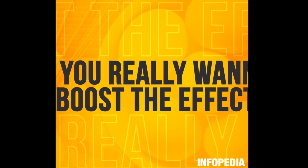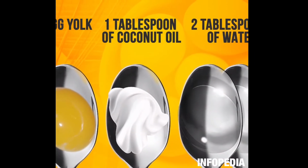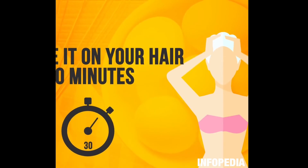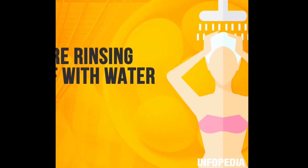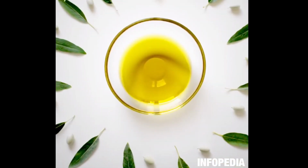And if you really want to boost the effect, add some coconut oil. Take 1 egg yolk, 1 tablespoon of coconut oil, and 2 tablespoons of water. Massage your scalp with this mixture and leave it on your hair for 30 minutes before rinsing it off with water. Olive oil is another awesome au naturel hair treatment.